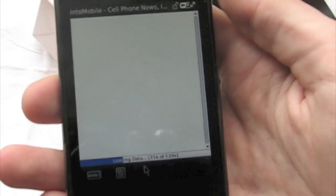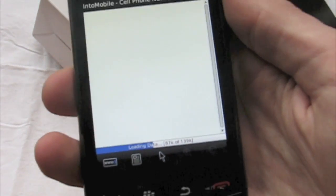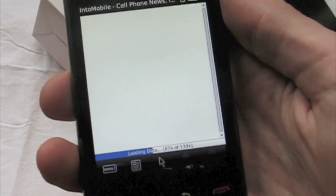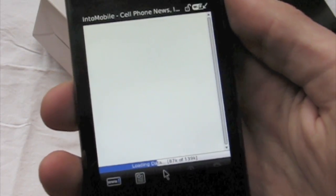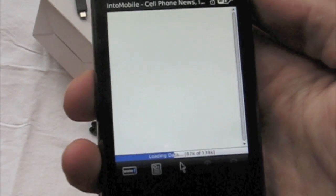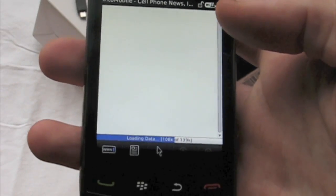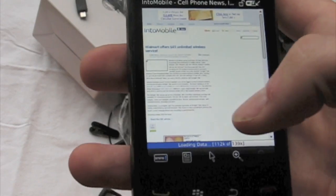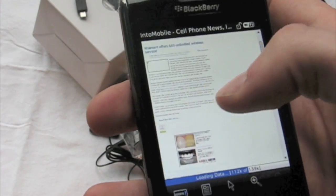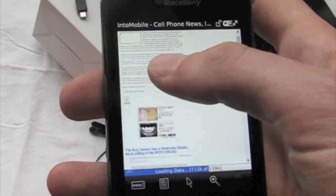If this is not really floating your boat, Opera Mini 5 is also available. I haven't tested it out on a Storm 2 yet, obviously, but it worked pretty decently on the original Storm that I've been using off and on leading up to this launch. So be sure to give it a shot. The BlackBerry browser does have a lot of hope coming for it, though, ever since RIM acquired the company Torch Mobile. They did the Iris browser for Windows Mobile.